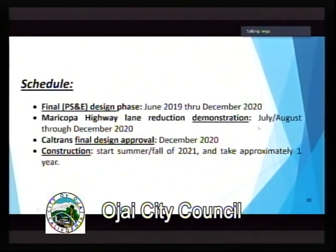So it's projected to start in July or August. Caltrans final design approval is expected in December. We can make modifications to it still. I know that's been a question a lot, as we can modify that as we proceed with our demonstration project. And then finally, construction would be expected to start in the summer or fall of 2021 and be completed in about a year.